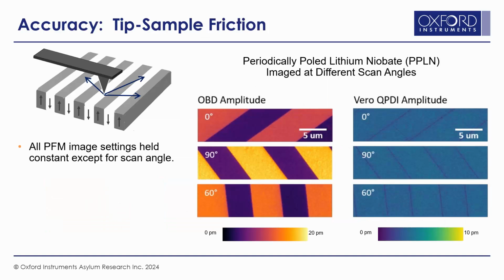We've already seen tip sample friction in a force curve. Here it is as applied to a PFM image. In this case, it's periodically poled lithium niobate, or PPLN for short. And we've imaged here the sample at different scan angles with the same tip and the same image settings, just at different scan angles. And so here's a comparison between the OBD and the Vero QPDI amplitude, again, just scanning at different scan angles in each of these three images here.